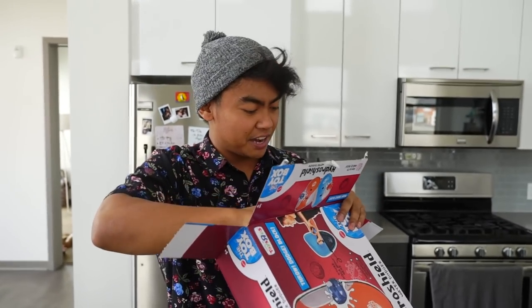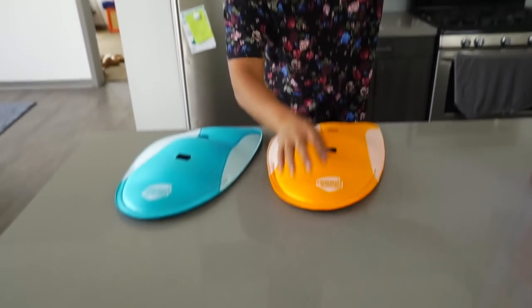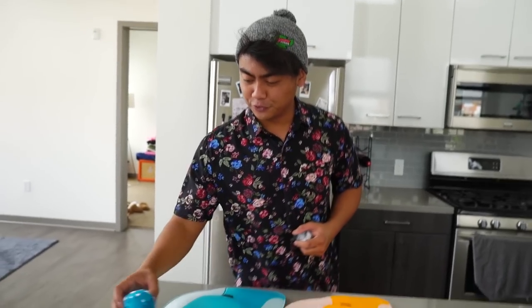So supposedly inside of this comes with these Hydro Shields. All right, we got one there. There's another one right over here. And these Hydro Shields defend you from the aqua ammo. One for the orange team and one for the blue team.